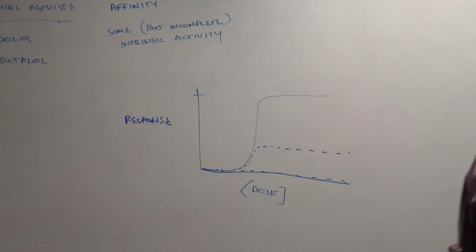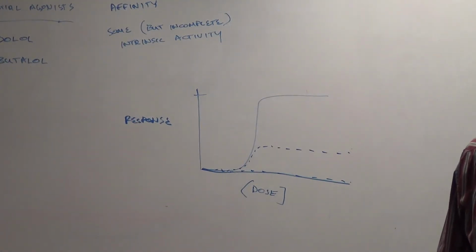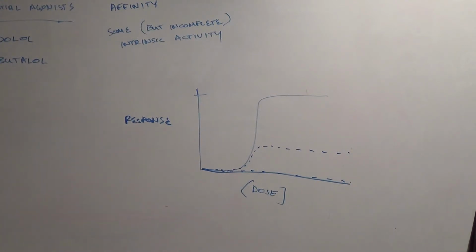And just be aware, I don't know why they don't put pindolol there. Somewhere there, there it is on page 895, they put it together. Antagonist with partial agonist activity.